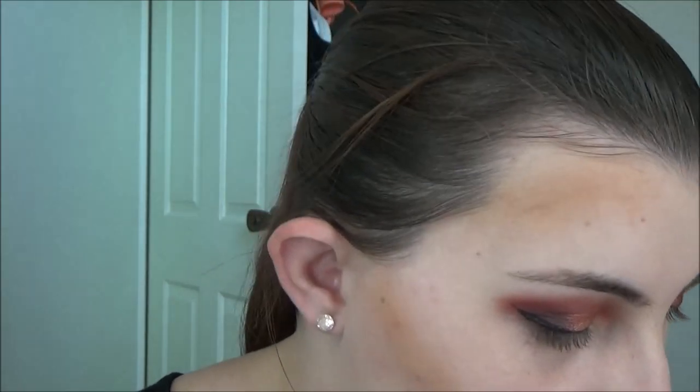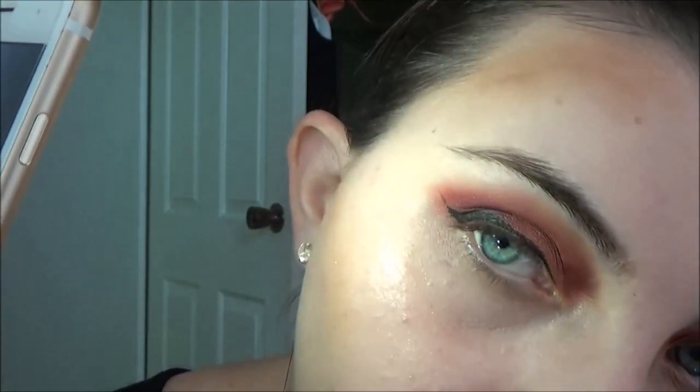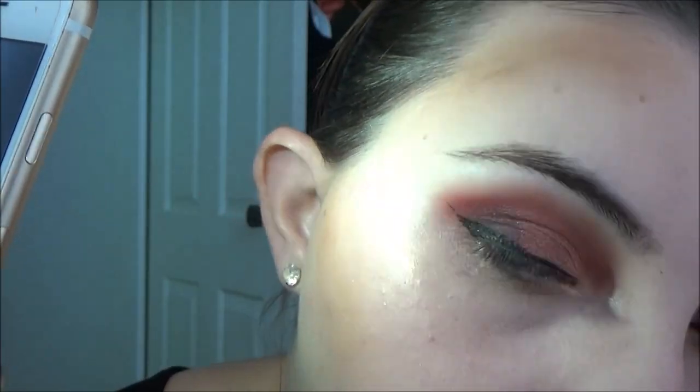Okay, so we're gonna go with the highlighter. We will go in with Radiant. Hope this is good. Can you see it? I need a look. There's the glow. It's there. It's good. The glow is good. Okay, I'm not disappointed about that.